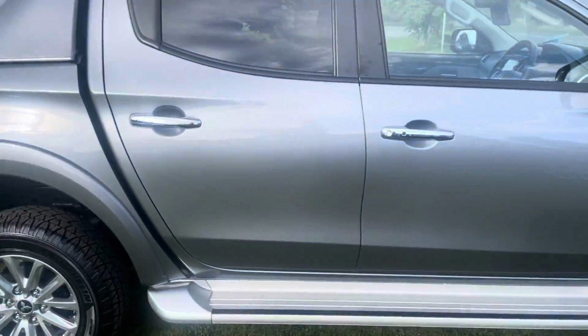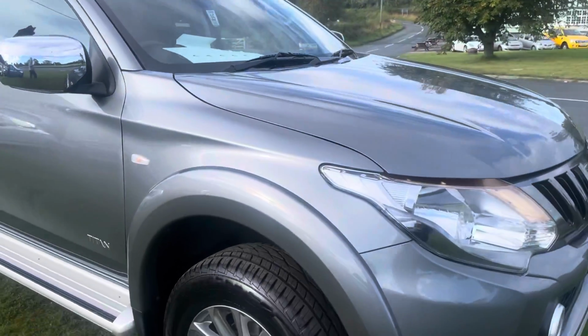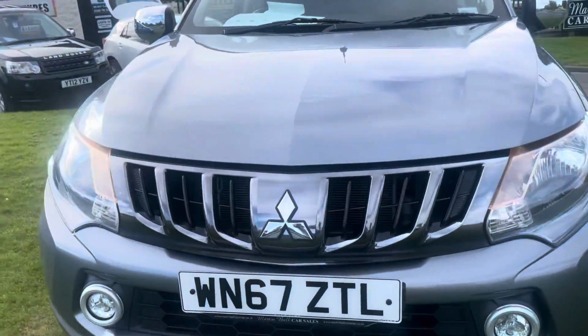As we have a walk around, I always point anything out that I need to. We do treat our pickups like cars. Some people say it's just a pickup. We try and present them as best we can.